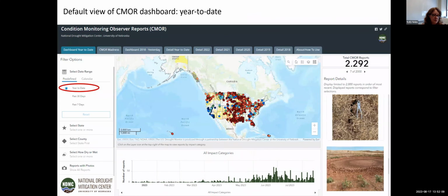So this is what the default view of the dashboard looks like. As soon as you hit submit, the report appears on the dashboard. It's a year-to-date view, although you can see across the top that you can go back to past years for different views. You can read individual reports either by clicking on a dot or by scrolling through, especially after you've filtered. Nobody's going to want to scroll through 2,000 reports, but that panel over on the right will let you scroll through reports. And you see a timeline down at the bottom. This is pretty typical. We see for the country as a whole more reports during the growing season, and that's usually the time of the greatest interest in the drought monitor. So that all makes sense. Next slide, please.